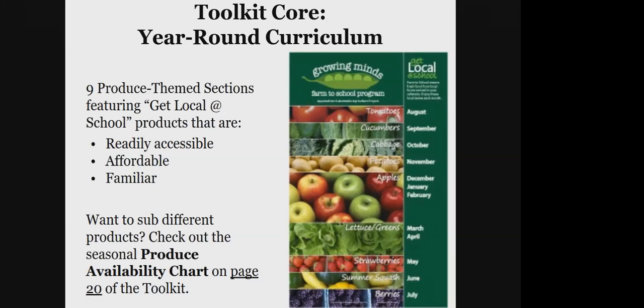So if you want to shift when you're doing these sections, that's fine. Especially, you know, down east, your growing season might be a little bit different than ours up here in the mountains. But we do have a seasonal produce availability chart on page 20 of the toolkit, and that's always a good thing to refer to if you're like, oh, I want to go to the farmer's market and pick up something to do a taste test with the students, and I'm not sure what might be available. You can check out that chart for more ideas.